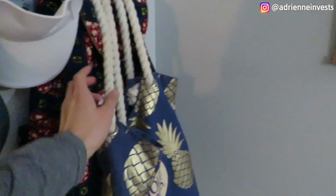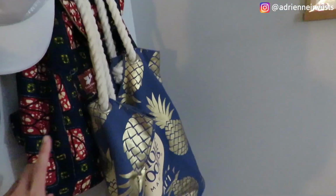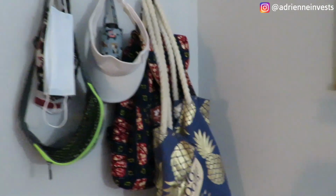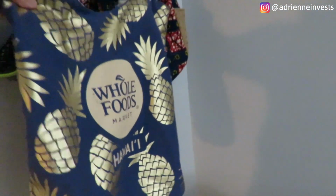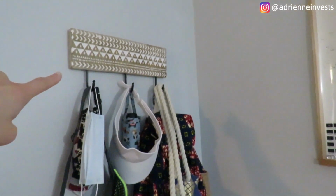This bag is actually from a company called Tuluma Totes, and they make backpacks out of fabric. You can buy fabric from different countries and send it in, and they'll make a backpack for you. This one I got when I was in Hawaii last year. A bunch of masks, a fanny pack that was my mom's from before I was born. The little hook thing was from Ross, I believe.